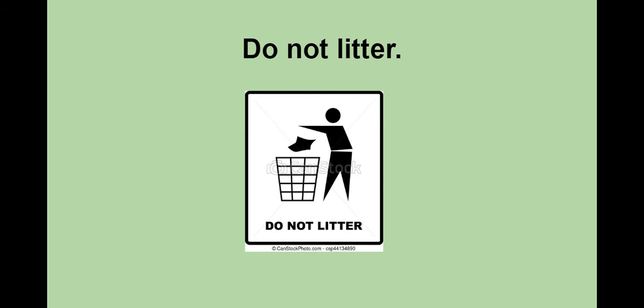All right, here's one. Do not litter. Remember, we put our garbage where it belongs. So if it's recycling, we clean it and put it in the recycling bin or can if there is one. And if it's garbage, we put it in the garbage can. We don't want to throw it out the car or on the ground or just wherever we're at. We want to make sure we're mindful of putting it where it belongs.